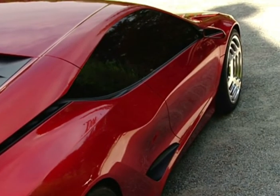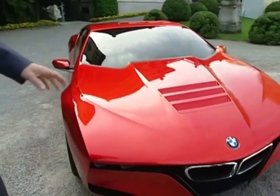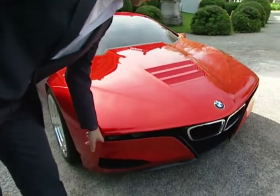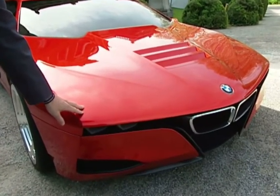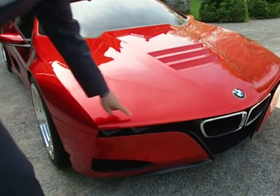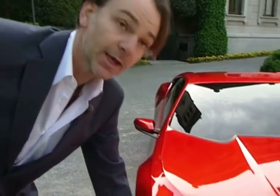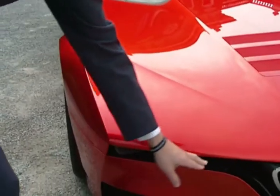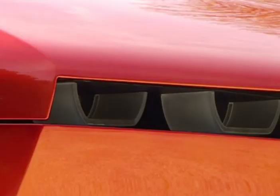Of course, the proportions are very typical to the M1, very wide, very low. And then when you look at the front end graphic with this very narrow slot here, that is also something that comes from the original M1. The original M1 had pop-up headlamps, and that we would not do in the future for safety reasons. But what we can do in the future is actually make the headlamps come out of this very narrow slot, because with LED technology that would be possible.